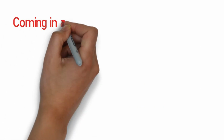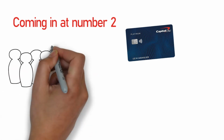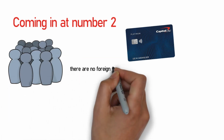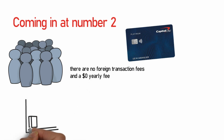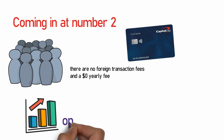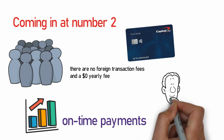Coming in at number 2, there is the Capital One Platinum Credit Card. For people with fair credit, the Capital One Platinum Credit Card is a good choice. Additionally, there are no foreign transaction fees and a $0 yearly fee. The fact that it also allows customers to increase their credit limit after making on-time payments for as little as 6 months, however, may be its most distinctive feature for many.